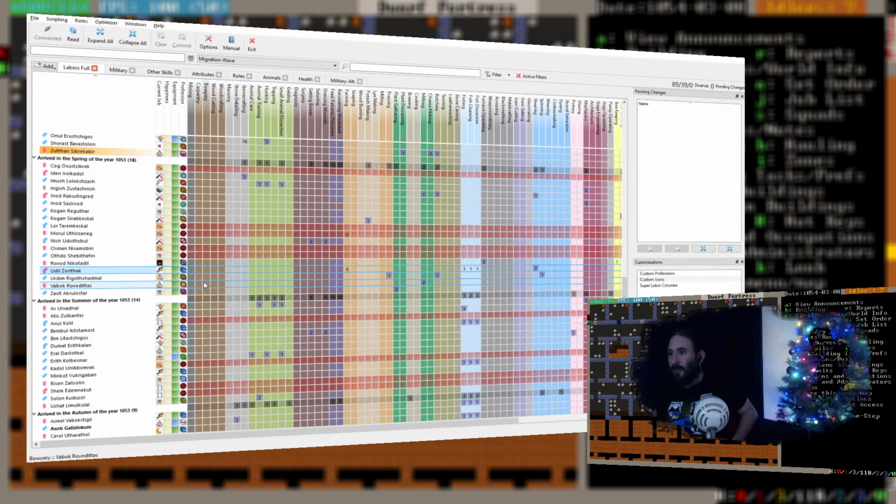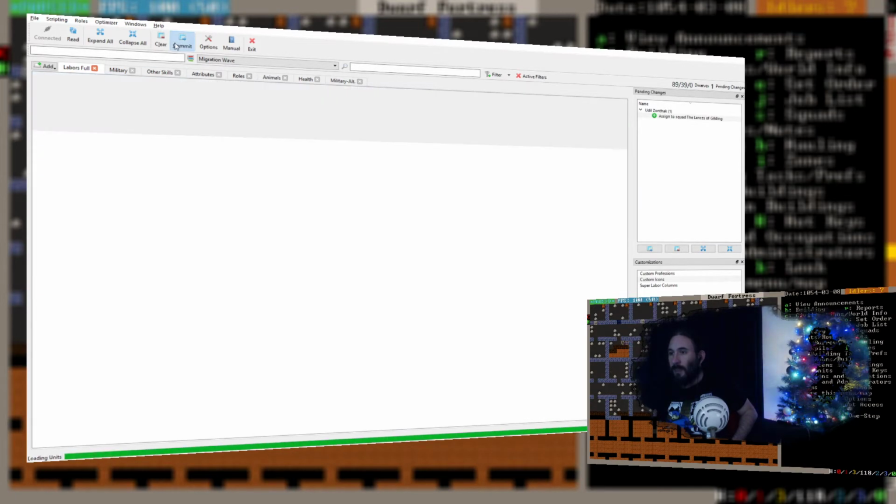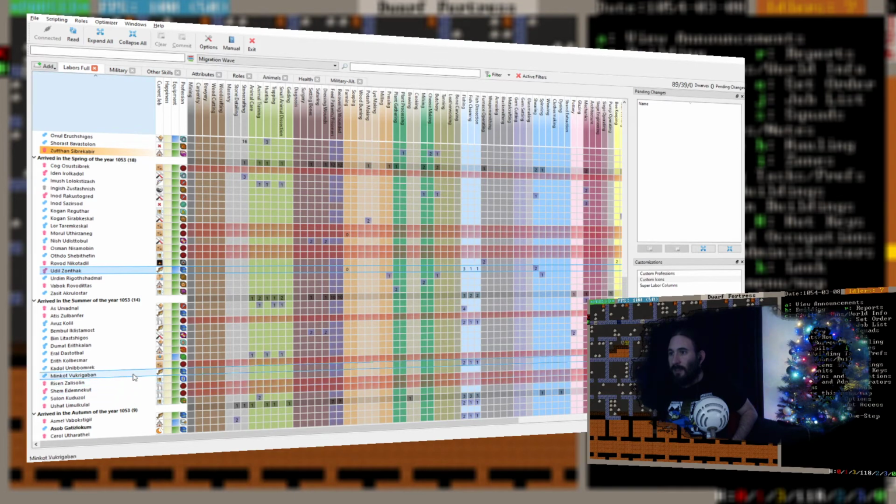Where's he gone? Where's Asob gone? Oh, wait, he wasn't called Asob. What's he called? Udil? Okay, we already put Asob in. Assigned to squad, the Lances of Gilding. Here we go. Commit once again. How many people in the Lances of Gilding now? I think five. That's half a squad.